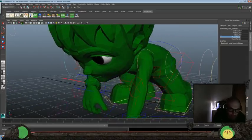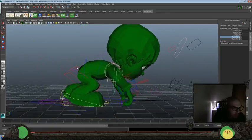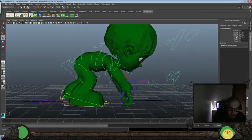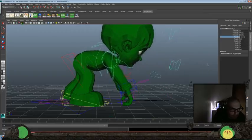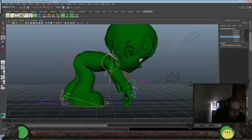Okay, let's get that thumb. And then that should give us a little more room in the hips to pull up a little bit more. Pull back. Forward a little bit.